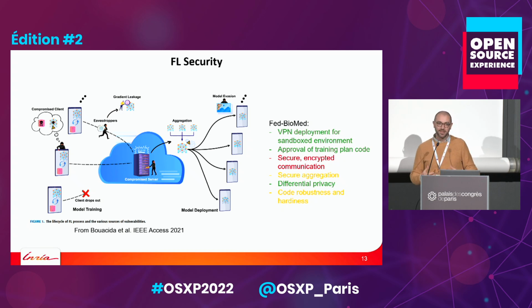There are a lot of different ways in which security can go badly in federated learning. We've done some good work on some of these, so we are able to deploy Fed-BioMed in a VPN environment, which is sandboxed and isolated from any external attacks, potentially. We have this feature of approving the training plan code, and we also have differential privacy in place. And we are working on secure aggregation using multi-party computation. So this is more about strengthening your machine learning models from attacks. And what we still haven't implemented, but it's on our roadmap, is having secure encrypted communication inside the VPN network as well to prevent man-in-the-middle attacks.